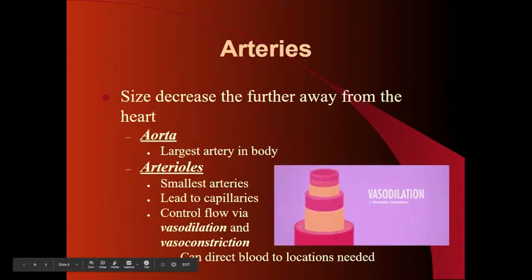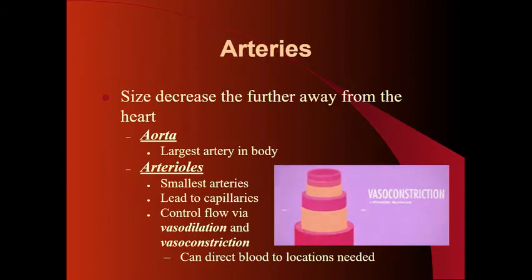As we get further and further from the heart, the size of the arteries decreases. The aorta is the largest artery in the body, and that is coming directly off the left ventricle of the heart. Arterioles are the smallest arteries. They lead to capillaries, and arterioles are able to control blood flow in different locations via vasodilation and vasoconstriction. So by either opening up or closing off, arterioles are able to direct blood to the locations that it's needed within the body.